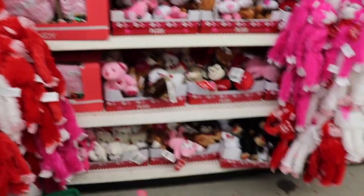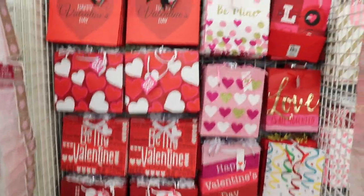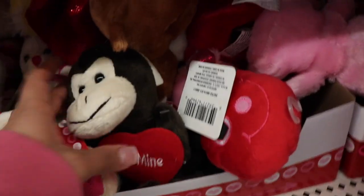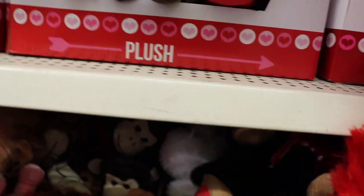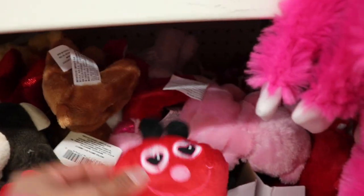This is when you first walk in, you see all the Valentine stuff. It looks like they still have boxes. Oh, and they have organizing stuff. Look at all these cute bags for your gifts. Look guys, how adorable, these little monkeys. My personal favorite are these lions. They have a lot. They have bears. This is a ladybug. Dogs, more bears.